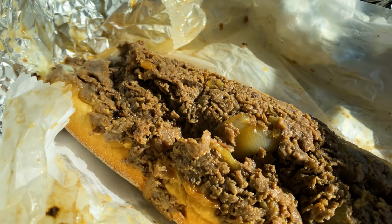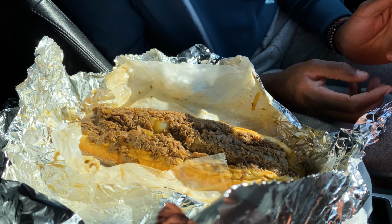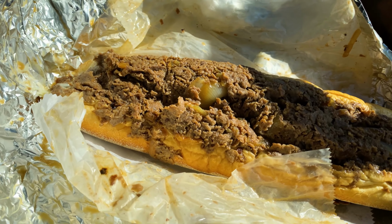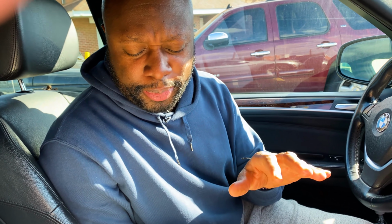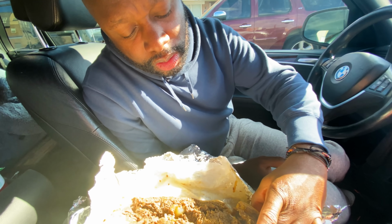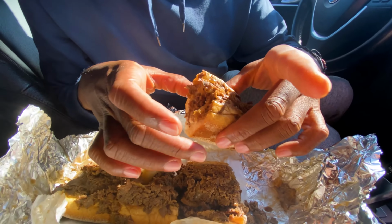So this is it, the Gooey Louie's cheesesteak. We know it's gonna be messy, but it's gonna be worth it. Oh, it looks really good. Yeah, it's got a lot of onions, provolone cheese, mayo on the bottom. You could do sweet peppers, hot peppers, and pickles, but we just didn't do any of that stuff. All right, Serge, you can be the first. Okay. This got really messy.